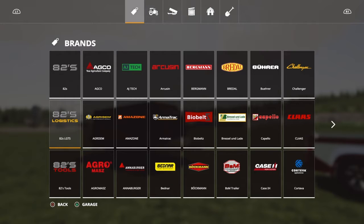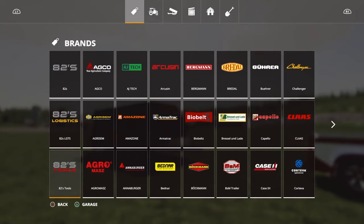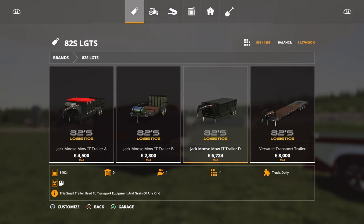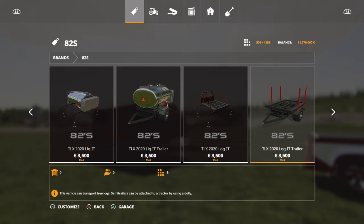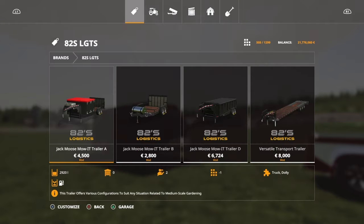So let's try out, yeah, the easiest way I found this is if you go all the way to the left on the menu and 82 Square Studios Logistics and Tools, you can find here. If you go into Tools, you will find all the mowers and the bag and the levelers and the snowplow. And if you go to Logistics, you will find the three new trailers here, and the rest of what 82 Square Studios have made. So that's an easy way to find it.